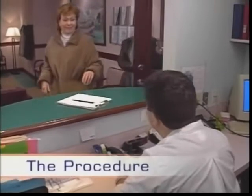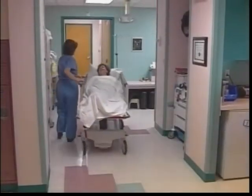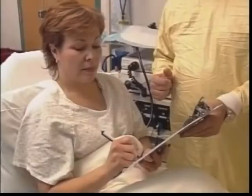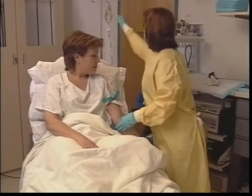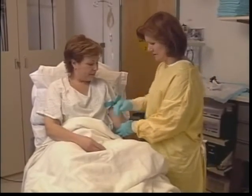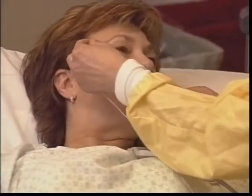On the day of the exam, arrive at the hospital or your doctor's office wearing comfortable clothing. Before the procedure, you may have to take off your glasses or remove your contact lenses and dentures. You will put on a hospital gown. Your doctor will ask you to sign a consent form before the procedure. A mild sedative is given to you through an intravenous needle in your arm. This medication will make you sleepy and relaxed. Your blood pressure and pulse will be monitored. Extra oxygen may be given to you throughout the examination.